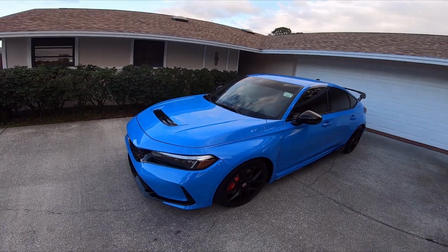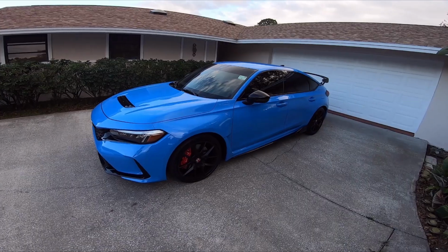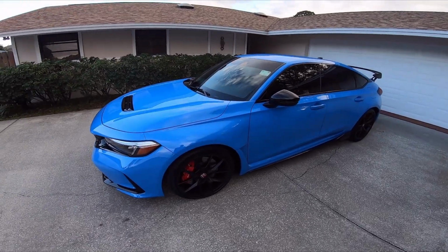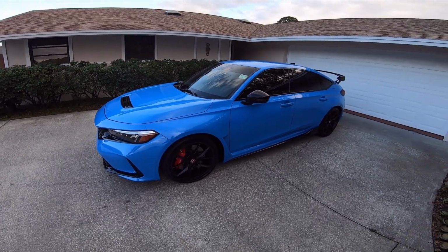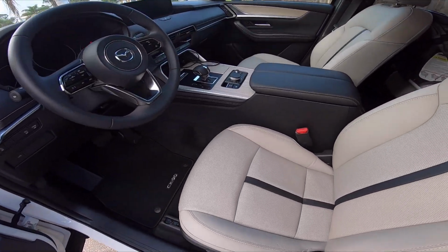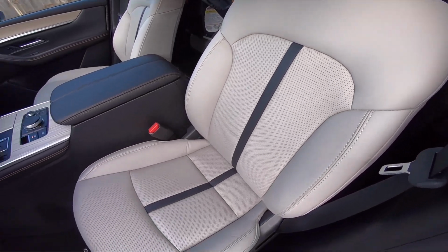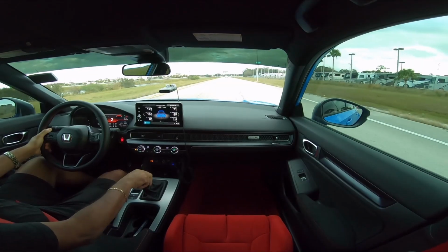Now, as you guys know, I traded in my 2021 Camaro SS1LE for this, and a lot of people have been asking me, "Yo, do you miss your Camaro? Do you miss your SS1LE?" Luxurious. So you'll see, we got the soft Napa leather here, the two-tone leather.